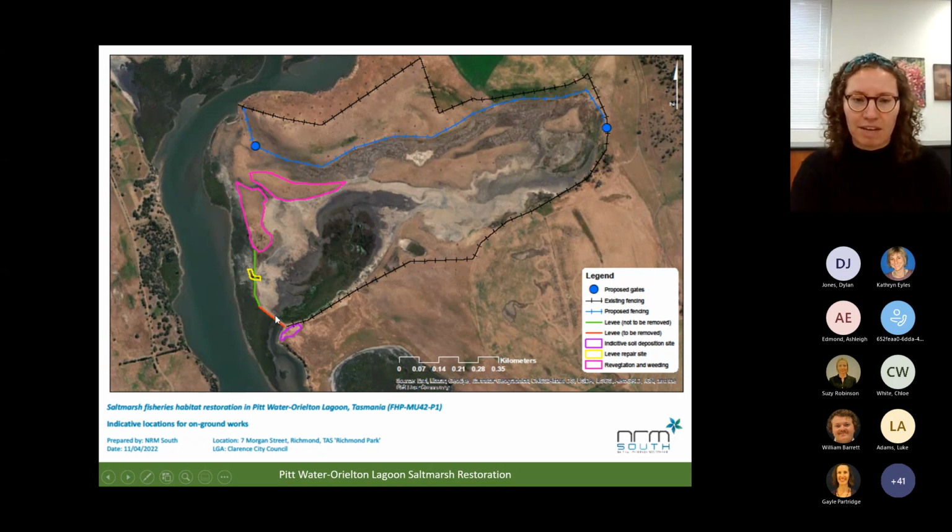And down here is the levee. So this red section is what we'll be removing, and you can see that this is the deepest section of channel where the water comes through and floods the marsh, not in its entirety though. This green section is a natural sort of rise or levee, but it's got a large breach in it, and we'll be repairing that to remove some of the erosion and fish trapping behaviour that happens there. And that earth will be going back up to where it was originally up on this hillside here.